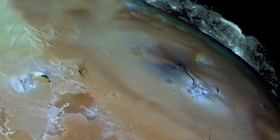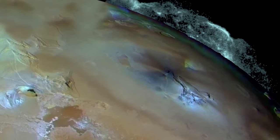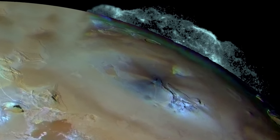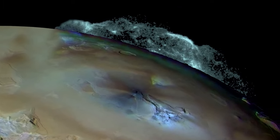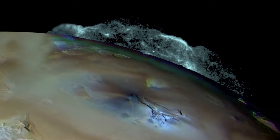Its rocky surface is a mottled and sulfurous mess. Unlike our moon, there are no craters on Io. It's as though they are being erased by some mysterious agent. The explanation came when Voyager 1 spied something unusual protruding 300 kilometers from one side of Io. It was a fountain of ash spewing from a large volcano.